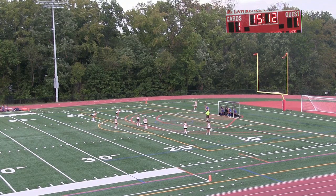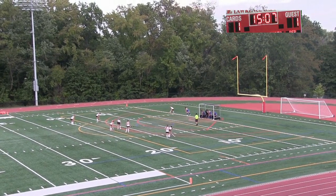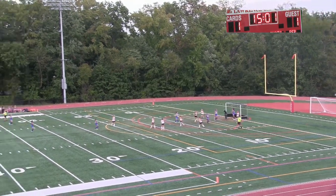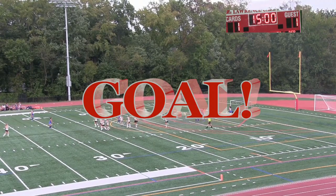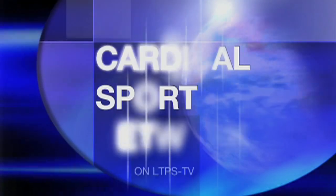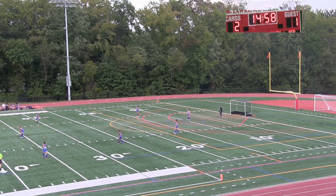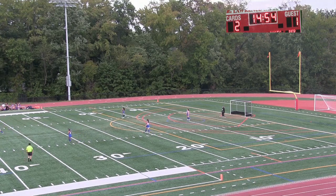Lawrence with another free play here. And the shot goes in for a goal. That's goal number 2 for Lawrence as Talia Schneck gets her first goal of the game. Excellent play by the Cardinals. You're watching the Cardinal Sports Network here on LTPS TV. That brings our score up to 2-1 as the Cardinals lead by 1 over the Hightstown Rams.